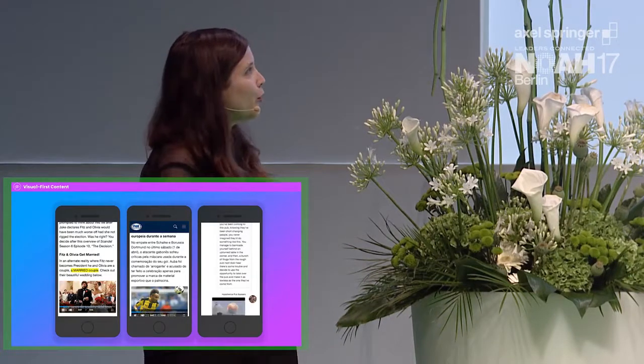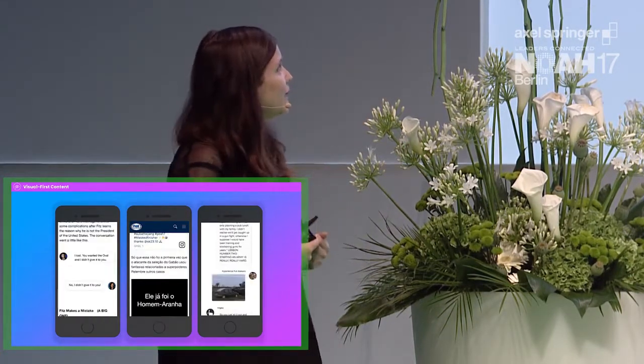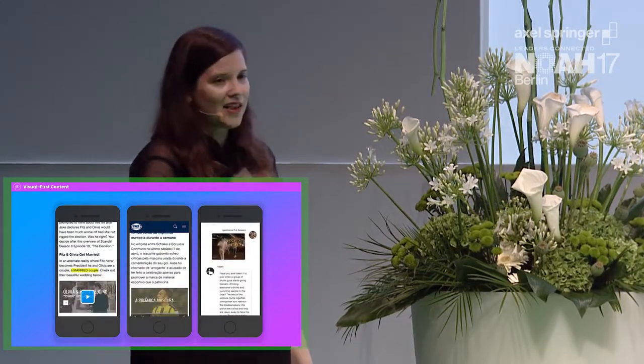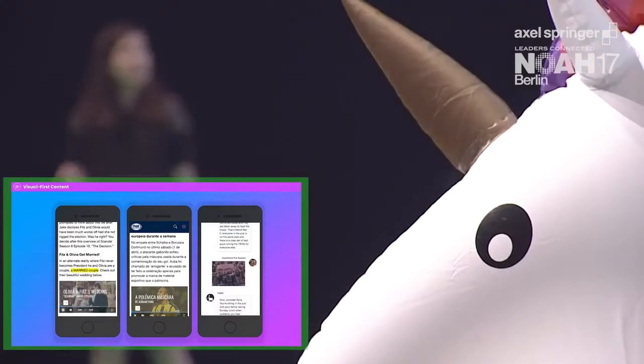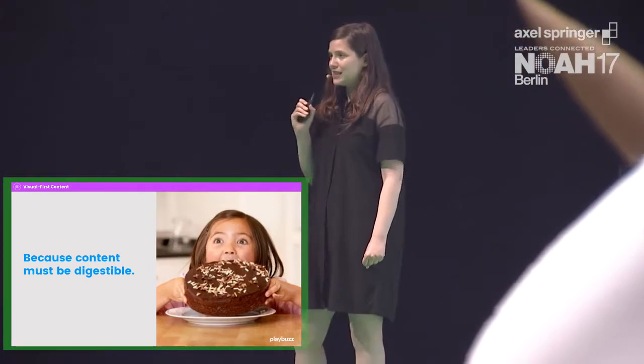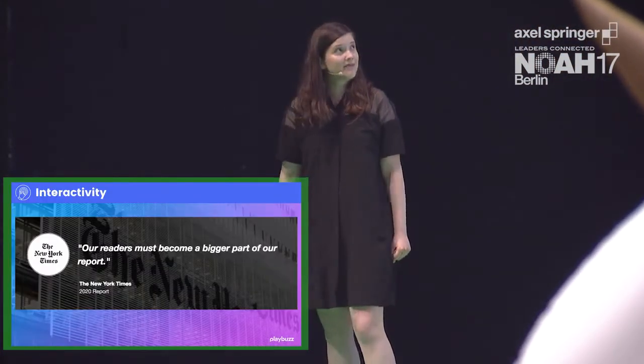Here are a few examples of what it looks like in real life, and you can see that, again, text paragraphs are broken with text message-like text, and videos, and GIFs, and elements that are a lot more exciting than that 16th century article. Because if you break your content into slices, it becomes a lot more digestible.